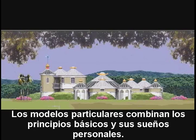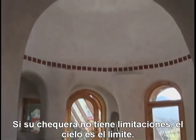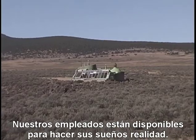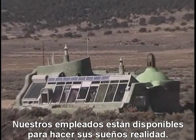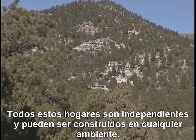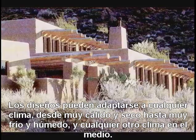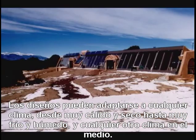Custom Earthships combine basic principles and your personal dreams. If you've got a pocketbook to match, the sky's the limit. Solar Survival staff is available at hourly rates to make your dreams a reality. All of these homes are independent and can be built in any environment. The designs can adapt to any climate, from hot and dry to cold and wet and all in between.